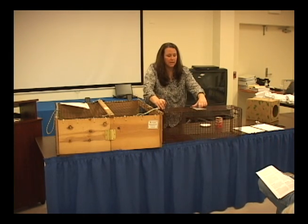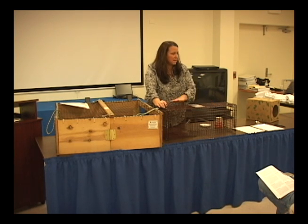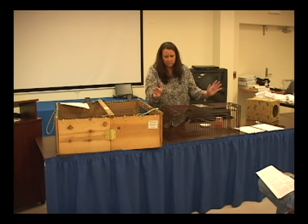Another good thing is to cover this transfer cage as well because it's dark and they think it's safe in there, so they'll run in. And then once they're in, you're good.